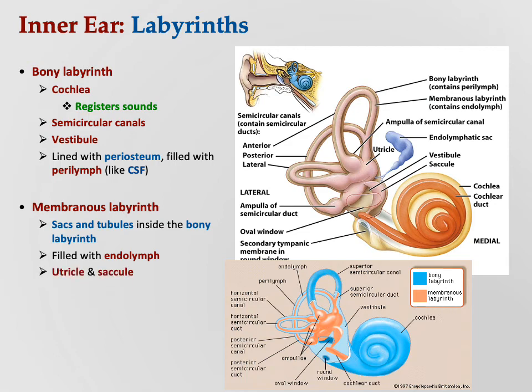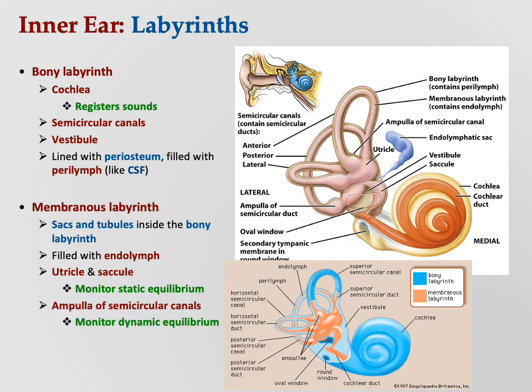The utricle and the saccule. So I mentioned those before. This is where static equilibrium takes place. You detect balance here, all right? Monitor static equilibrium. Ampulla of the semicircular canals monitor dynamic equilibrium. So motion, to know when you're in motion and what direction the motion is.